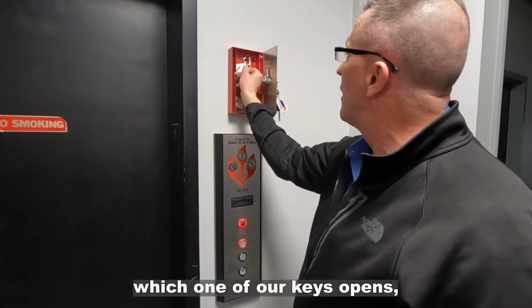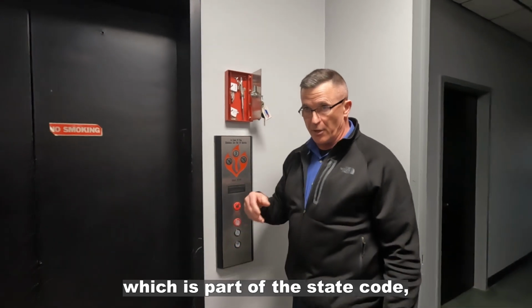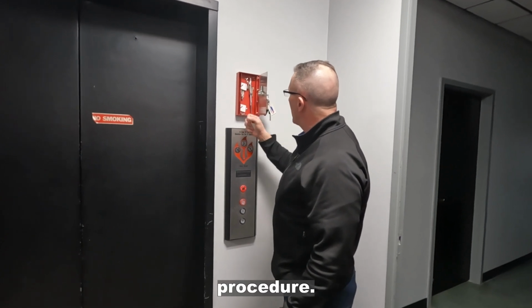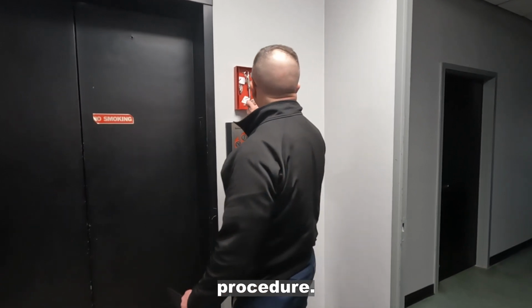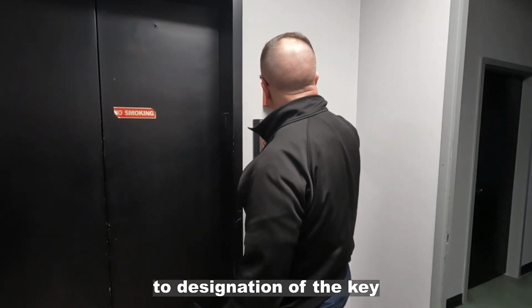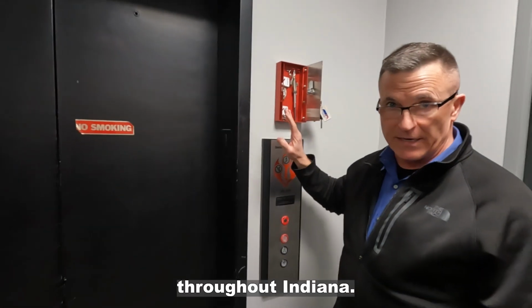So which one of our keys opens that box? Now, the key for the box is a standard key, which is part of the state code also. It's called an SI2 key. It's called an SI2, that's the designation of the key. But that box is the same throughout Indiana.